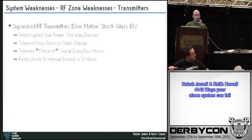So let me go through what all that means right now. They transmit only once per state change. That means that because these aren't two-way devices, it has no way of knowing whether its transmission has been received or not. So when you open a door, it sends out that signal, says, hey, door's been opened, and then it never sends out that signal again. Which means that if you jam that signal for that half a second that you open the door, the alarm system never knows. It never knows, and there's no way to tell that signal was never received.